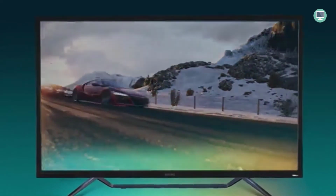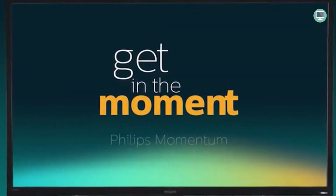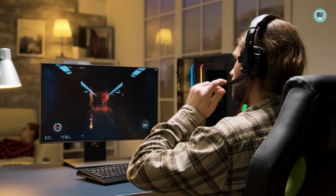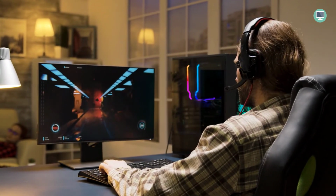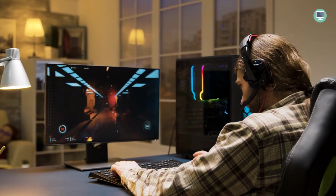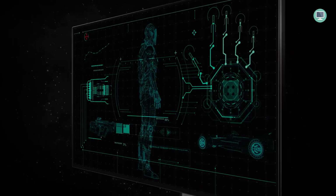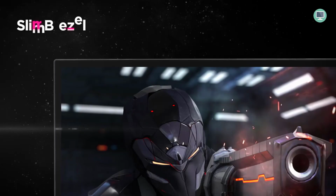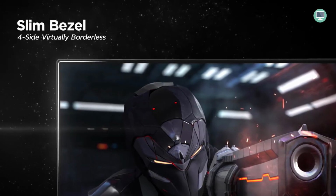A 4K 144Hz gaming monitor refreshes the display 144 times per second to show the best and sharpest images, which is essential for gaming. To take full advantage of a 4K 144Hz monitor and have your games run on ultra settings at a proper 100-plus FPS range, you're going to need NVLink and a multi-GPU setup.